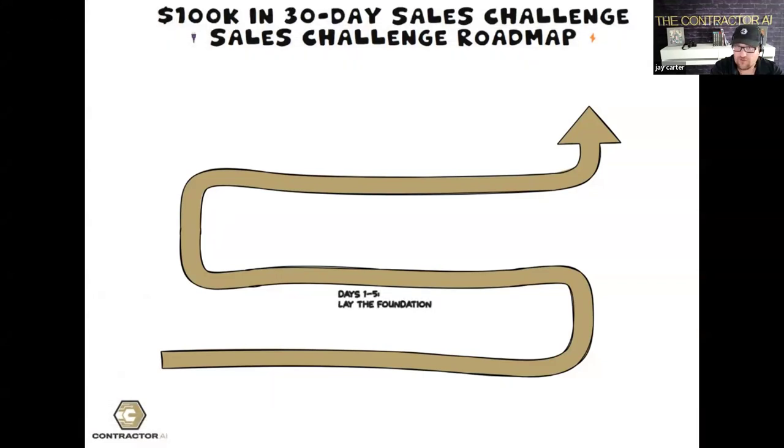So, the first 1 to 5 days, essentially we're going to be looking at laying the foundation to increasing revenue and sales. Obviously, we got to have a plan for that. Even if you do have the systems in place, you will see there are still other very specific things that go into building an additional 100K in revenue. Obviously, starting with a very bold goal. So the goal for everyone should be 100K in new revenue.